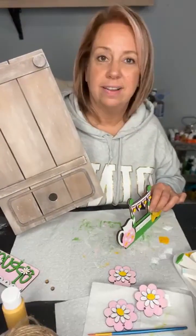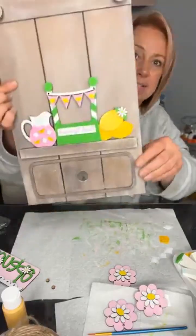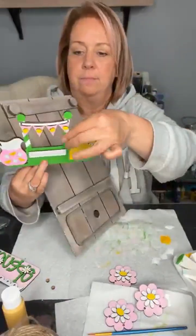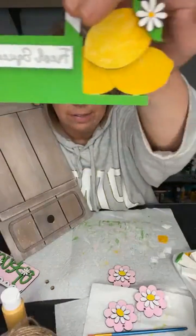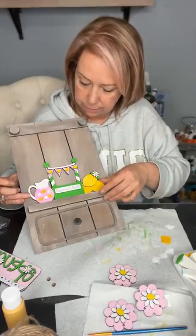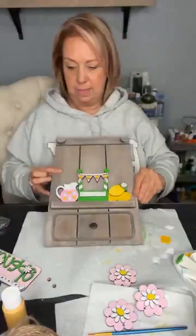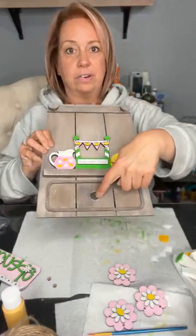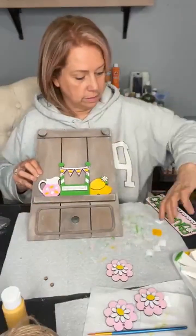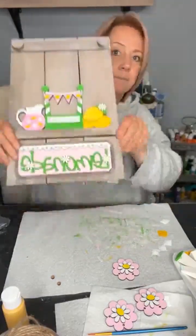So like that welcome home, that's just kind of every day. But then this would be cute for summer. So see how that just sits on there? You can see the bottom of it, it's just kind of a little ledge. You just sit it down in there on that ledge. And then there's a hole in the bottom for you to poke your sign through, but it fits in there like that.